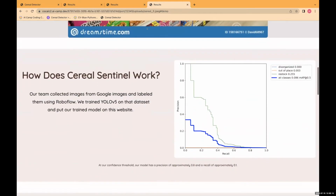Okay, so you might be wondering, how does the Cereal Sentinel work? Basically, our team collected images from Google Images and then labeled them using Roboflow. We trained YOLOv5 on the dataset and then put our trained model onto this website.